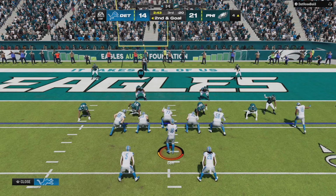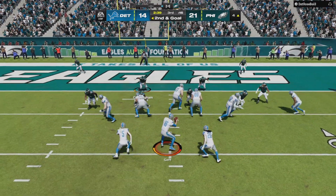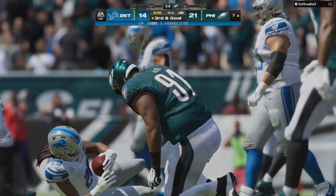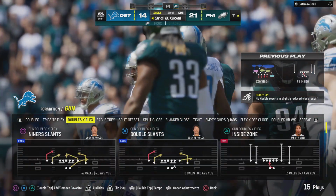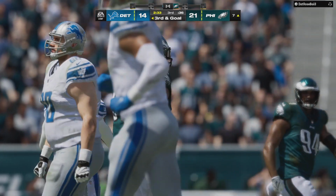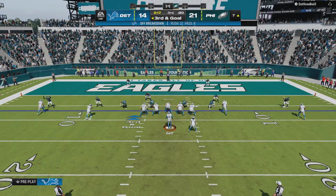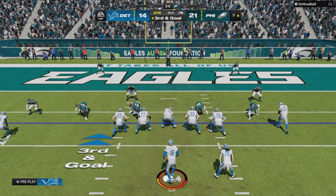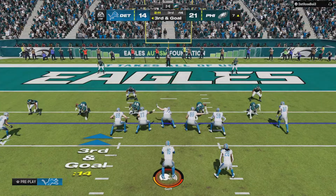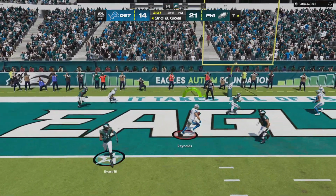Second and goal from inside the 5. Gibbs. Oh, he's going absolutely nowhere as he is hit behind the line. They'll wind up losing 3. And now it's 3rd and goal coming up. The loss on 2nd down just means this crowd's going to get even louder. And they'll get a little bit of extra help from the defenders as they exhort them to join in the effort. Now Goff on 3rd and goal.